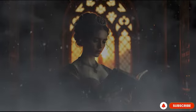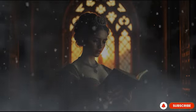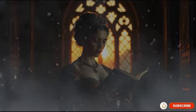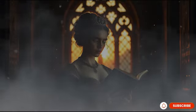Space was limited, and heat was precious. It wasn't seen as strange or improper. It was necessity turned into routine. For many, this was how affection was expressed quietly, through closeness, through shared breath in the dark.